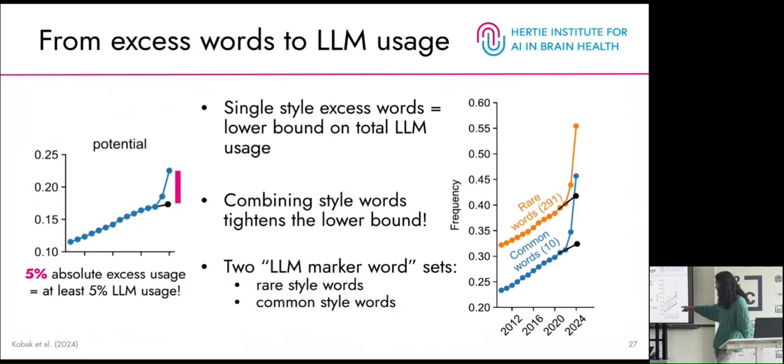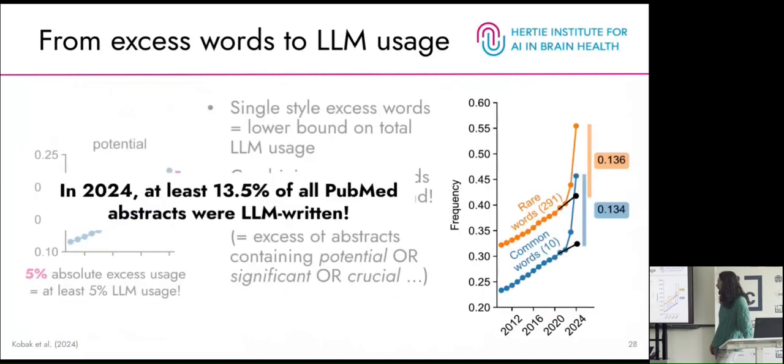You can compute from the baseline trend what you would expect for 24. You can compute the gap. And the number here, roughly 13% for both lists, that basically answers our question. So based on this marker word work, we would argue that at least 13% of the PubMed abstracts were somehow processed with large language models.